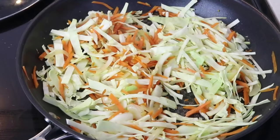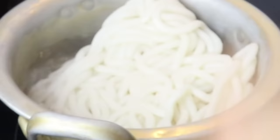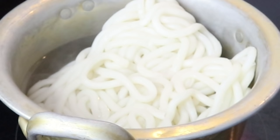And while you are cooking the veggies, make sure you're already boiling the water so we can cook up the udon noodles ASAP. So the water's boiling, let's throw in the udon noodles, and these take like no time to cook. They literally take like 2 minutes to cook because they're already pre-cooked, which makes this absolutely fantastic.